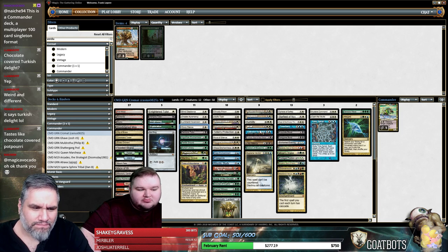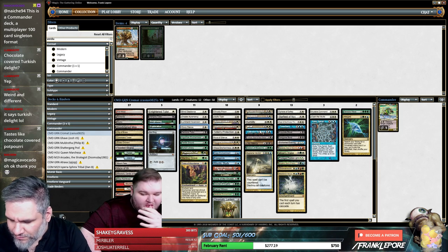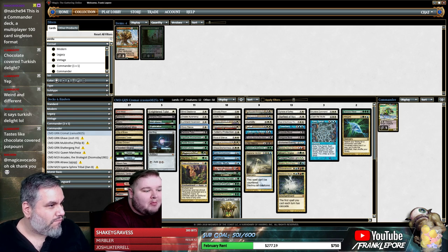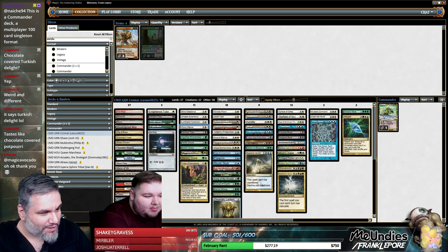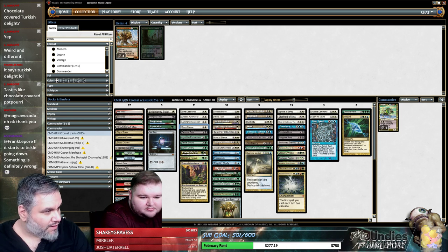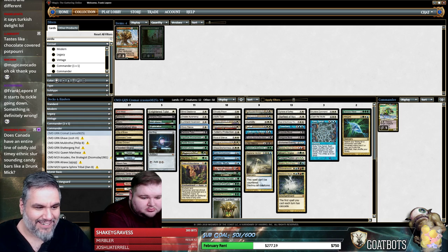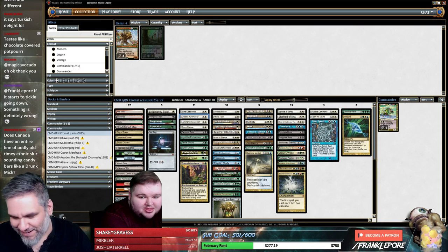What is Turkish Delight? I don't even know what that is. Ah, now it makes sense. Oh, that does make sense. I actually didn't know what that was. So that's my bad. That was my unfamiliarity with that particular confection. That is amazing. Okay, well, that's something. I'm just gonna have an entire line of oddly old-timey ethnic slur-sounding candy bars. Yeah, the Nestle Drunk Mick.